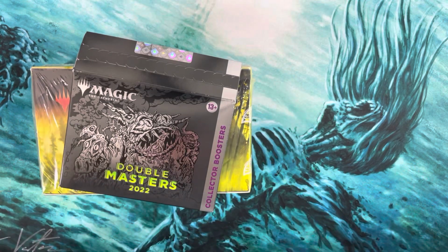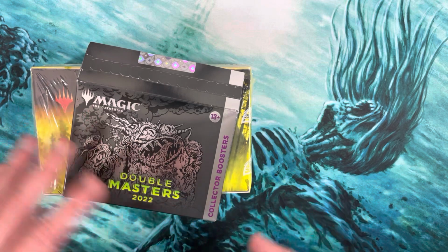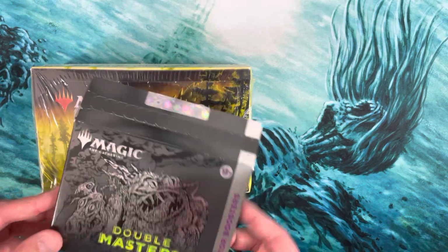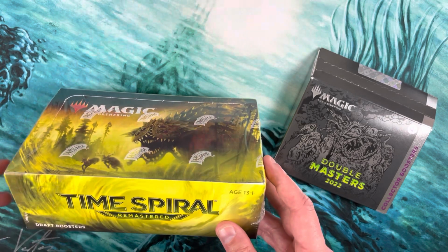And then on top of that, I'm going to throw in a little bonus here. I'm going to open up a collector booster box of Double Masters 2022. I haven't opened up one of these in quite a while. They're a little mercurial. Sometimes they're very hit and miss, but you know what? It's been long enough that I felt like it would be kind of cool. And again, we're getting ready to celebrate another trip around the sun. So I just want to do something kind of fun, kind of relaxing.